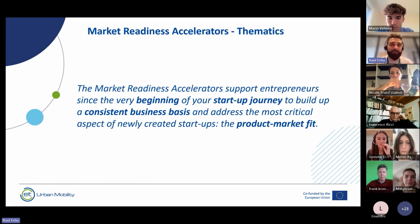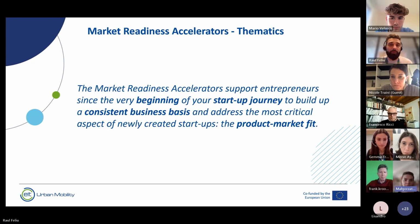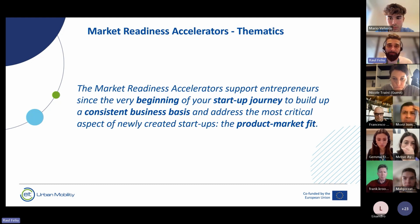First point with the Market Readiness Accelerator, the thematics. First, there is the big why. Why would you apply as a startup to our Market Readiness Accelerators? So the programs are intended to support entrepreneurs since the very beginning of the startup journey. So this already places the startup's stage at the beginning of their lives. We're looking for early stage startups. And the program is intended to build this consistent business basis, basically to address the most critical aspect of the newcos, the new companies, the product market fit, where we also see where the most failures in terms of businesses happen.